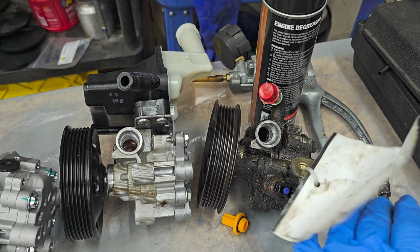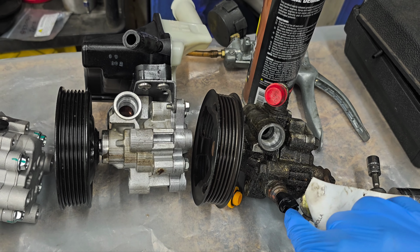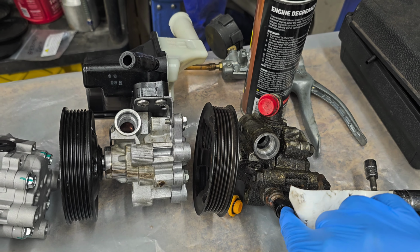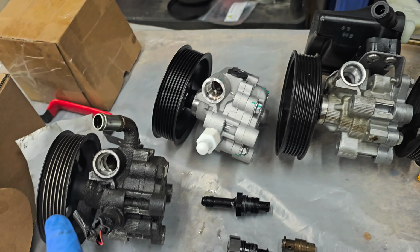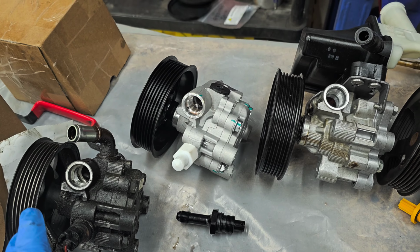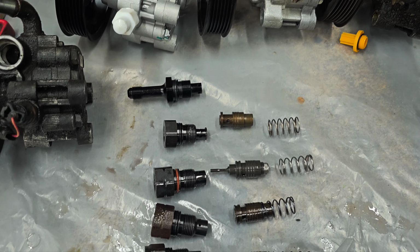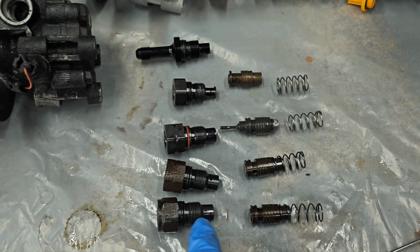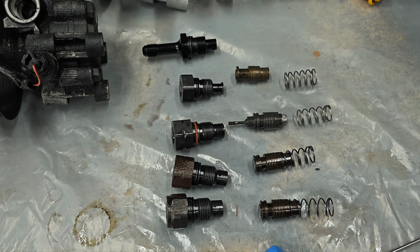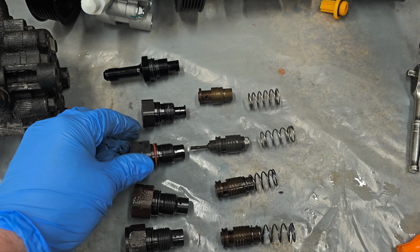The actual Toyota models have a casting and a boss in here for a power steering pressure sensor. But other than that, internally, these things are damn near identical across the board, which is good because it means these valves can be interchanged. Where you run into trouble, though, is the restrictor valves, or the relief valves in the restrictor fittings need to match each other. So you can't just mix and match everything you want.